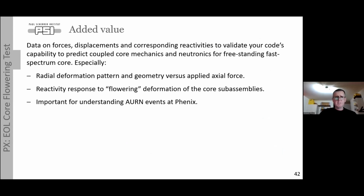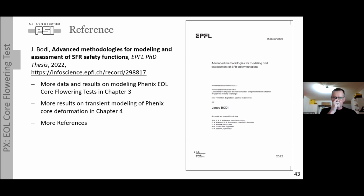So the added value of this exercise is that we have data on forces, displacements, and corresponding reactivities to validate coupled core mechanics and neutronics for freestanding fast spectrum cores. In particular, it provides the radial deformation pattern and geometry versus applied axial force, and the reactivity response to flowering deformation, and it's important for understanding negative reactivity events at Phenix.